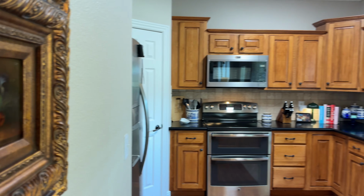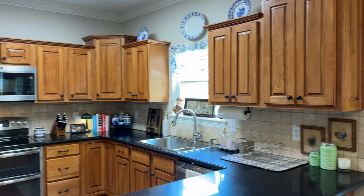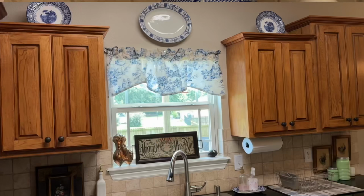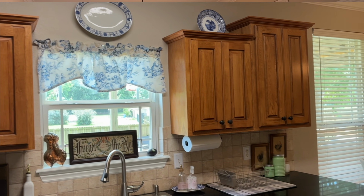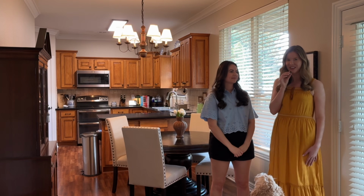And then tell us about some of the items that you put in the kitchen. In the kitchen, you can see some more blue and white here and there. And I've seen it a lot on TikTok and Instagram to put a lamp in your kitchen, and it really does make it so much cozier.